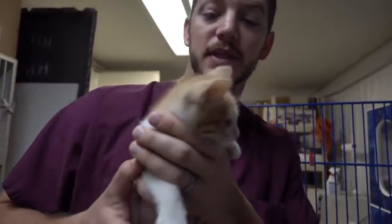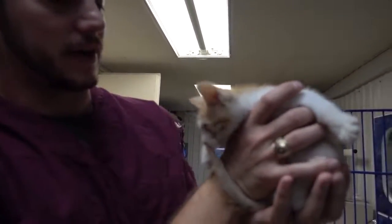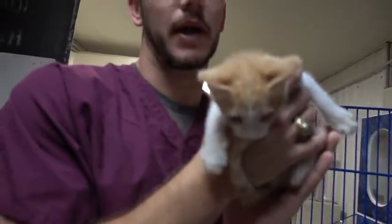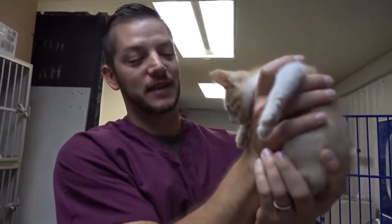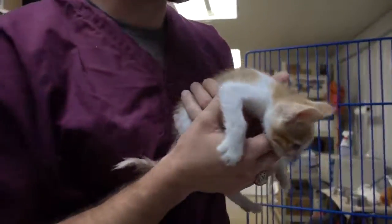Basically, we're gonna grow him up until he's a little bigger, and that'll make the surgery a lot safer because he'll be able to handle anesthesia better and everything like that. So we're just continuing to give him lots of loving care, give him lots of good calories to grow him up into a big strong cat, so he'll be ready for surgery.